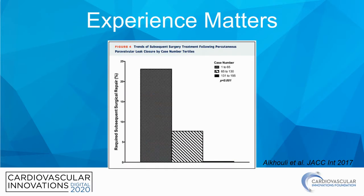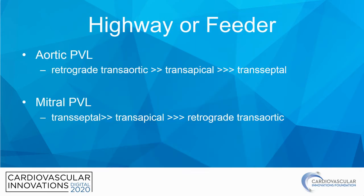With that being said, if percutaneous therapy is to be undertaken, it should be done in experienced centers. This graphic shows the need for subsequent surgical treatment following percutaneous PVL closure, and shows that the need for intervention drops off dramatically after 130 cases. In experienced centers, comfort with multiple approaches is mandatory.